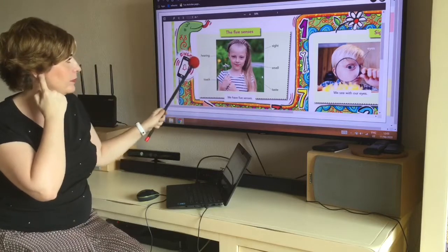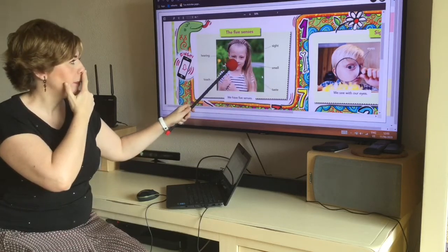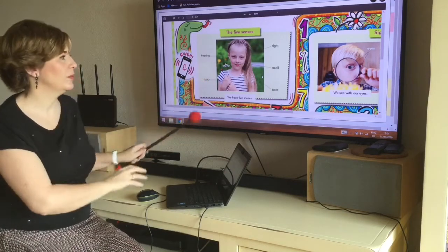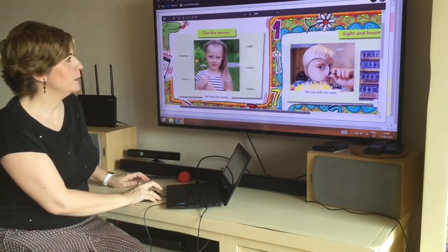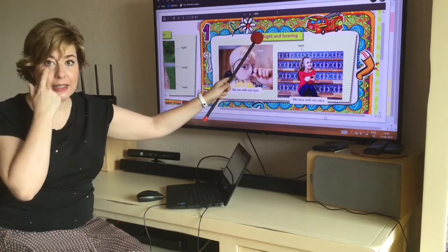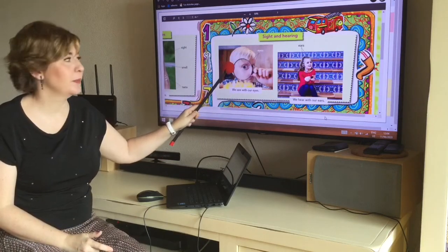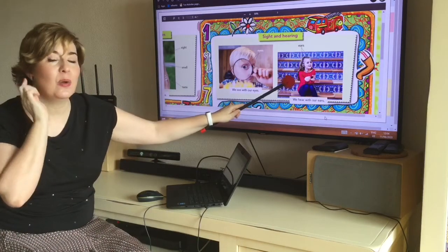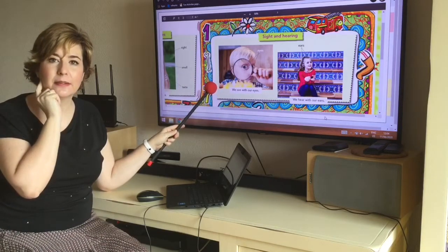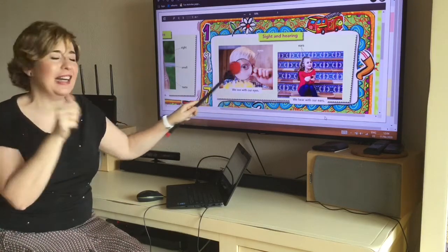Hearing, sight, smell, taste, and touch. Okay, let's go one by one. Sight and hearing. We see with our eyes, and we hear with our ears. So what do we do with our eyes? Well done, we see. What do we do with our ears? We hear. Well done.